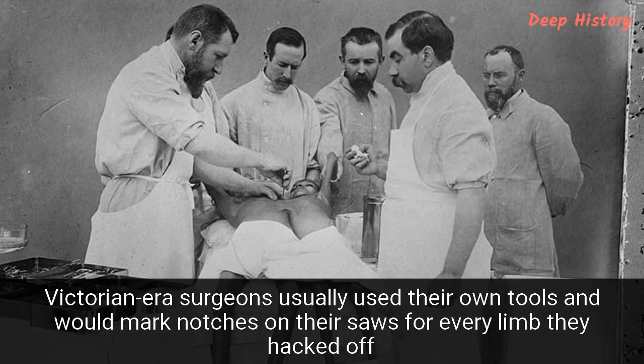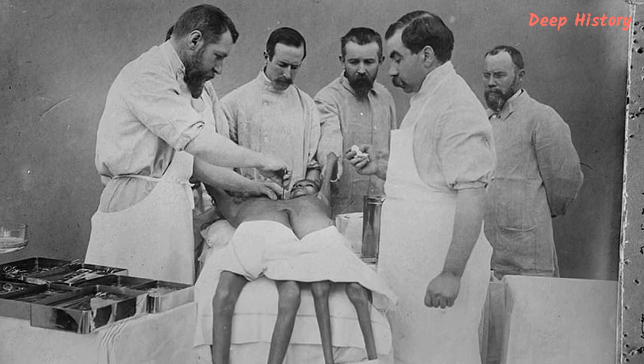Number 11. Victorian-era surgeons usually used their own tools and would mark notches on their saws for every limb they hacked off. In one account of master amputator Robert Liston, the master surgeon made a show of pulling out a special bone-cutting saw. He opened a long case and removed a straight amputation knife of his own invention. The saw, with which Liston could hack an arm off in under 30 seconds, had a wooden handle with a number of notches in it. According to the legend, Liston would carve a notch for every limb he amputated, whether the patient survived or not.